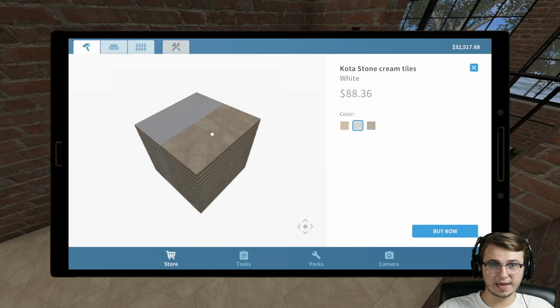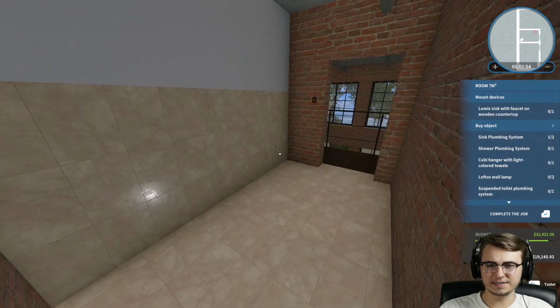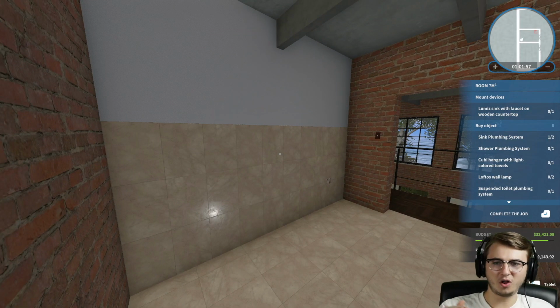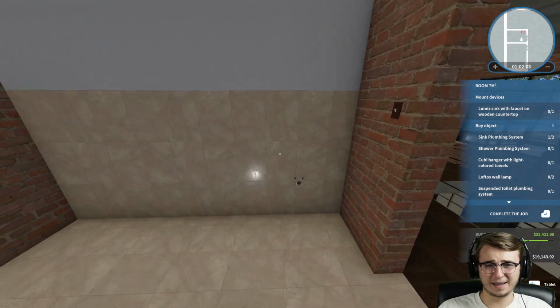And I'm actually gonna do that in a half panel. I'm not gonna tile the whole wall. We're only gonna do it about chair rail height. This tile, especially the tile on the wall and on the floor, gives me mad gas station bathroom vibes, and I'm not with it, man. I'm not with it at all.